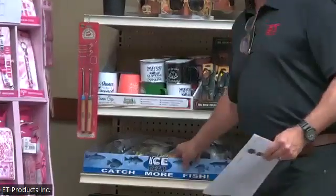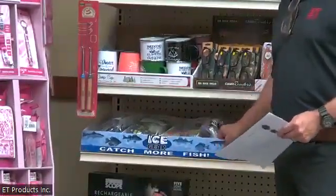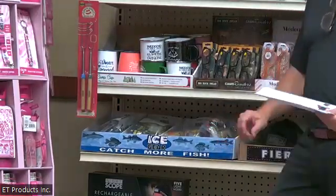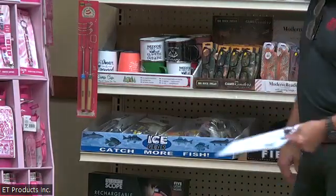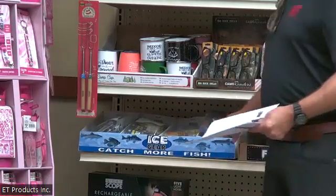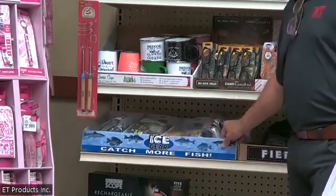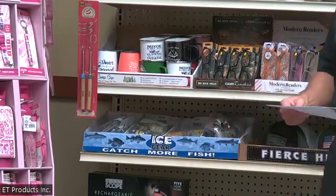For all of you up north, I know we have some southern guests on here, but this is an ice fishing display. So I'm not a big ice fisherman, but a couple guys in my office are. They say we have everything you need in there, really good quality, bobbers, hooks, jigs, everything you need in this. So it's a nice little counter display for ice fishing. So for our northern customers, good thing to have for your customers for ice fishing.